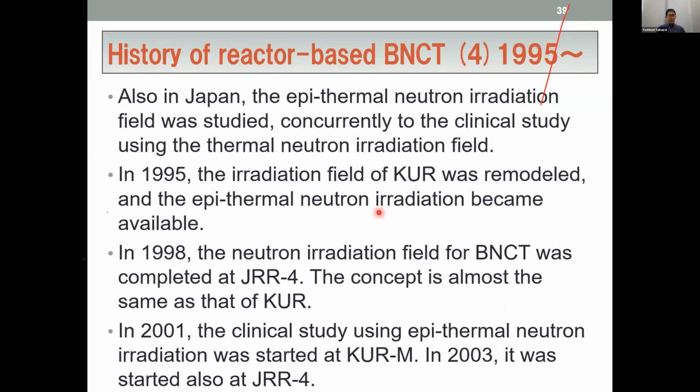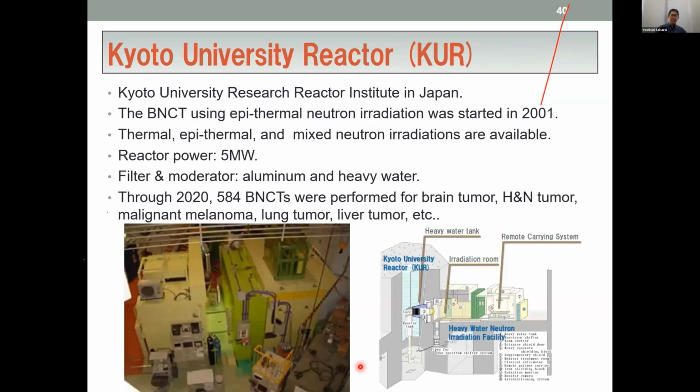Also in Japan, the epithermal neutron irradiation field was studied concurrently with the clinical study using the thermal neutron irradiation field. In 1995, the irradiation field of the Kyoto University reactor was remodeled, and epithermal neutron irradiation became available. In 1998, the neutron irradiation field for BNCT was completed at JRR number 4. The concept is almost the same as that of the Kyoto University reactor. In 2001, the clinical study using epithermal neutron irradiation was started at the Kyoto University reactor, and in 2003 it was started also at the JRR reactor. This slide shows the Kyoto University reactor.